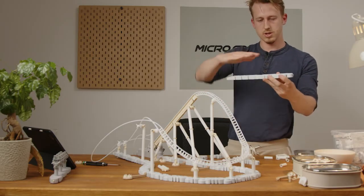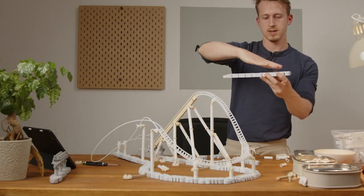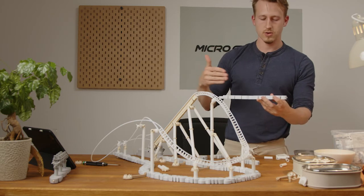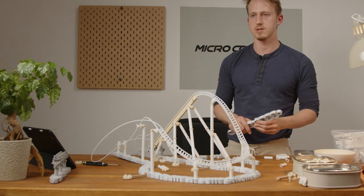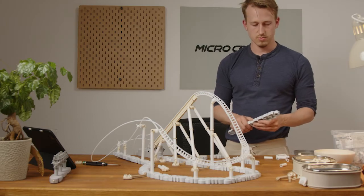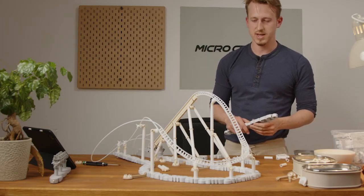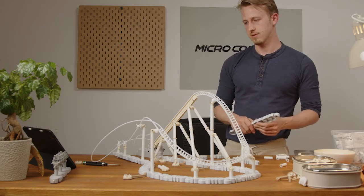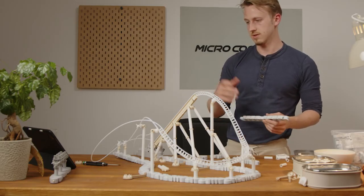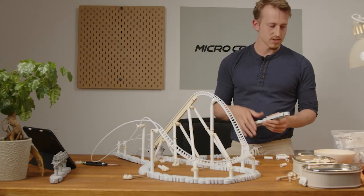And you can actually set the angle as well, and it's going to be friction based. So it's not going to be magnetic, because I think that's going to be too much. There's not enough space between the track and the car. But it's not a bad idea.